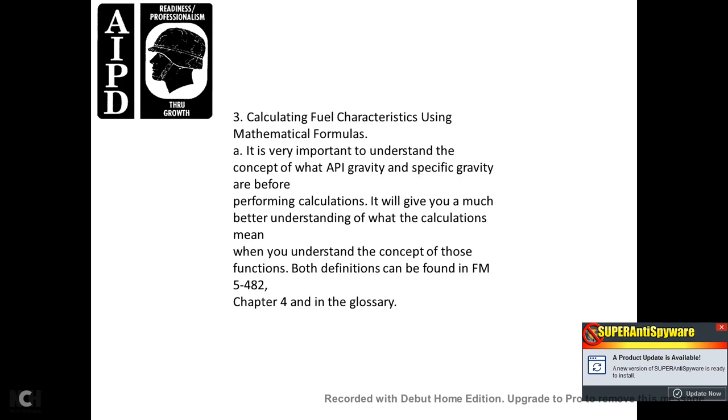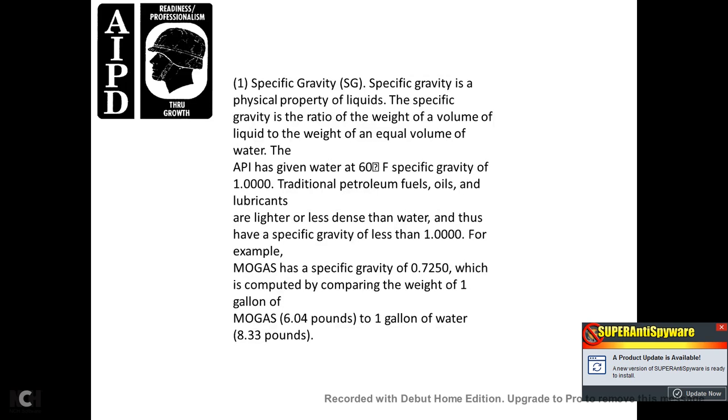Calculating fuel characteristics using mathematical formulas. It is very important to understand the concepts of API gravity and specific gravity before calculation. It will give a much better understanding of what the calculations mean. With an understanding of the concept, the function definitions can be found in Field Manual 5-482, Chapter 4, in the glossary. Specific gravity is a physical property of liquids. Specific gravity is the ratio of the weight of a volume of liquid to the weight of an equal volume of water. API has given water at 60 degrees Fahrenheit a specific gravity of 1.0.